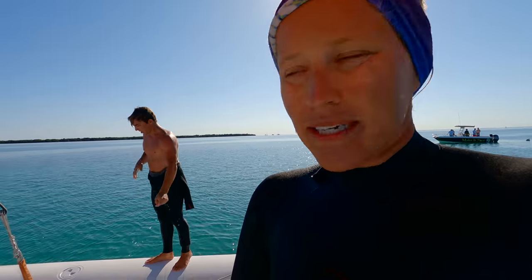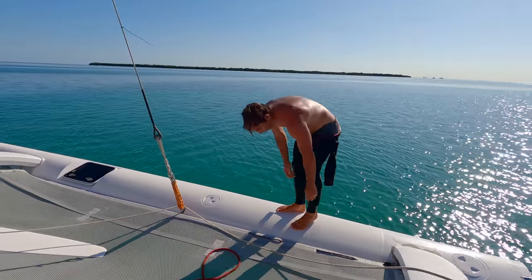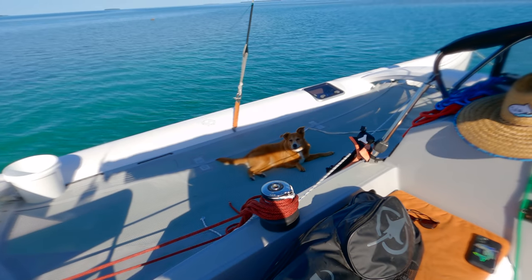Well, that certainly wasn't the diving experience we were hoping for, but it was super murky, like we were right next to the ship and you couldn't see anything. And there's people fishing and chumming right behind us, so we figured it would be a good idea to get out. What are you doing?